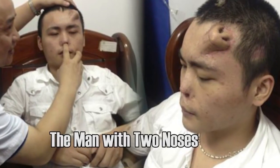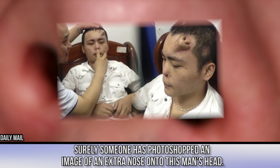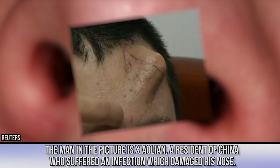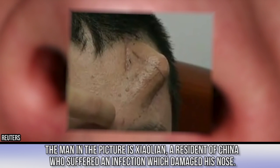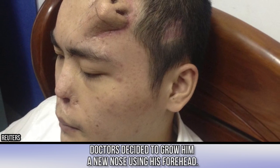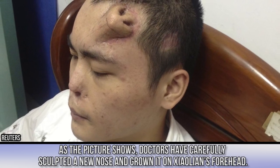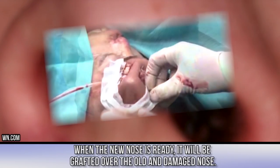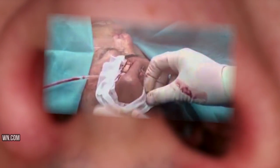The man with two noses. This image just seems too bizarre to be real. Surely someone has photoshopped an image of an extra nose onto this man's head. The man in this picture is Zhao Liang, a resident of China who suffered an infection which damaged his nose. Doctors decided to grow him a new nose using his forehead. As the picture shows, doctors have carefully sculpted a new nose and grown it on Zhao Liang's forehead. When the new nose is ready, it will be grafted over the old and damaged nose.